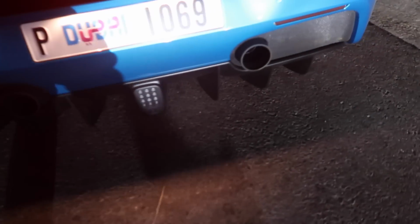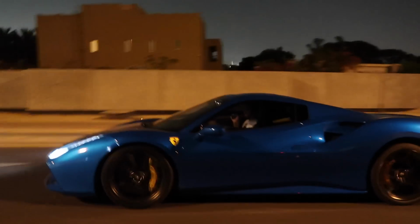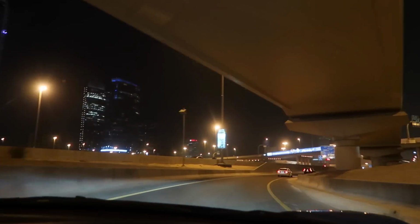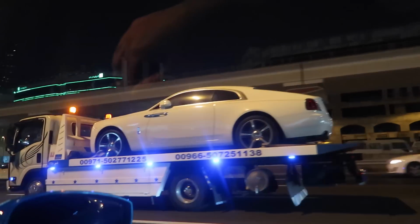Oh, I love the sound of that exhaust. This is so nice. Yo, look at this, guys. There's a Ferrari on a pickup truck as well. I think today is Ferrari. Oh, wait, there's a Rolls Royce too. Oh my goodness, look at that. Wow.